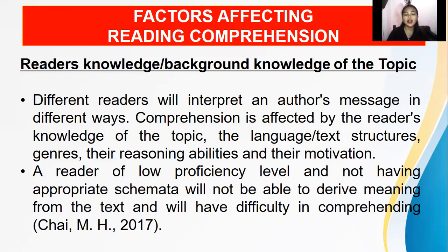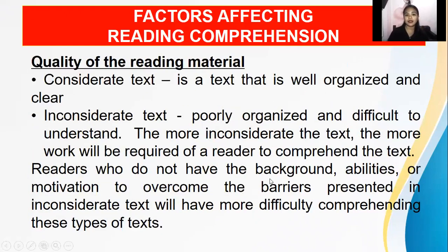Okay, a reader of low proficiency level and not having appropriate schemata will not be able to derive meaning from the text and will have difficulty in comprehending. This is according to Chai in 2017.